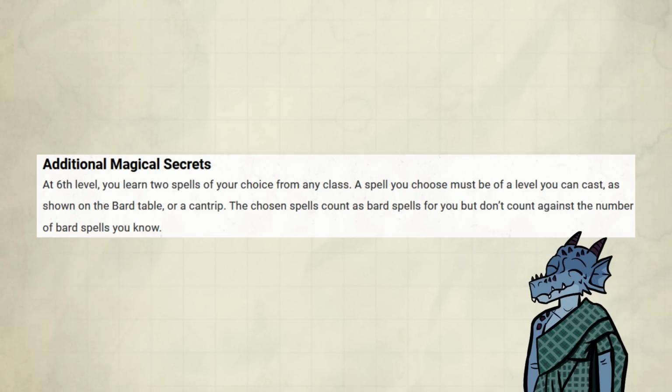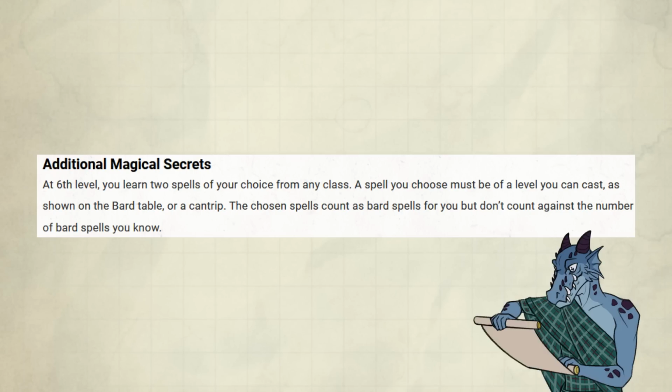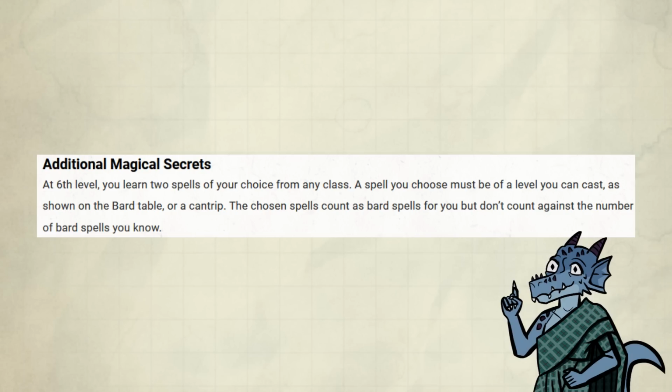Back to the video. Now we get into the best part, Additional Magical Secrets at level 6. You learn 2 spells of your choice from any class. A spell you choose must be of a level you can cast, as shown on the Bard table, or a cantrip. The chosen spells count as Bard spells for you, but don't count against the number of Bard spells you know. You choose 2 spells from any class's spell list.